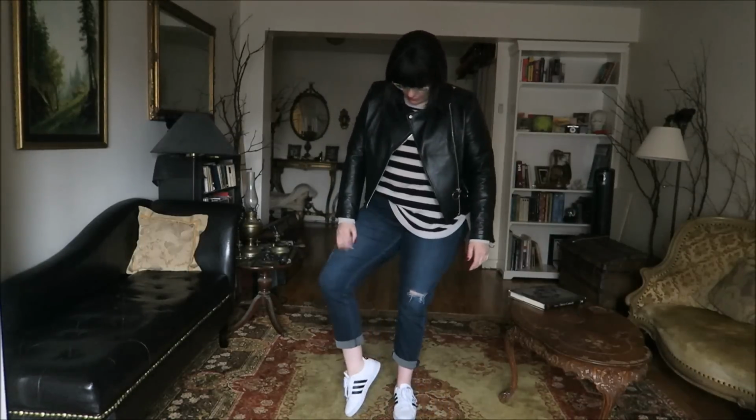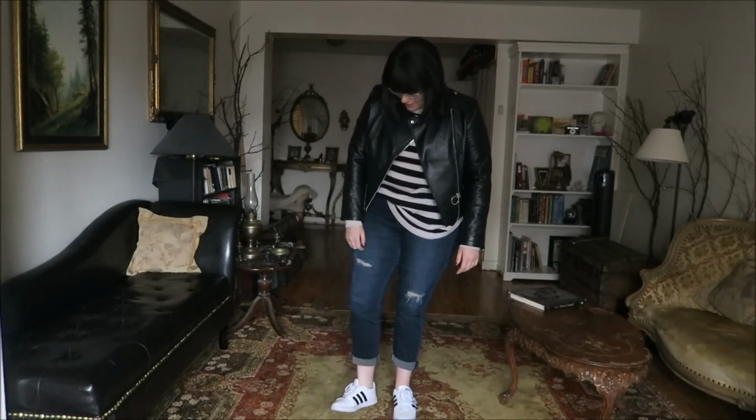The whole outfit, not your mother-daughter's jeans. I think that's how you say it. And then I'm wearing Adidas sneakers. I'm also rocking a new wig, which I just got 2 days ago, and I'm sort of obsessed with it.